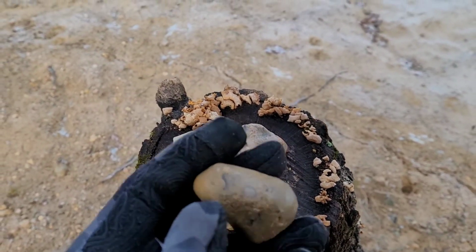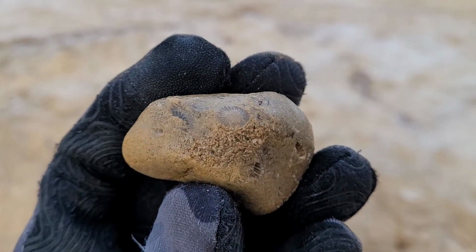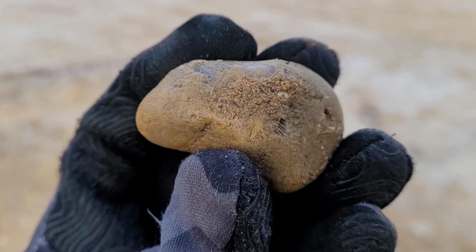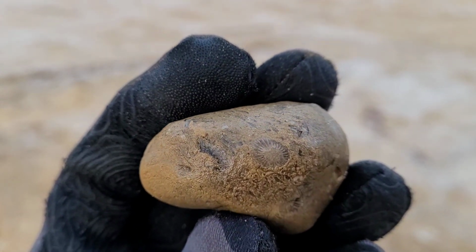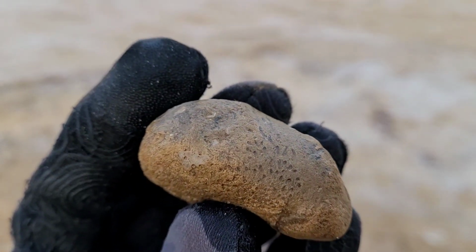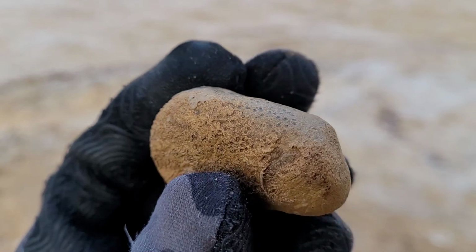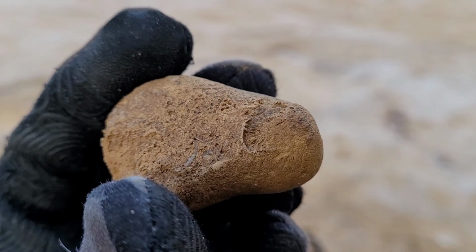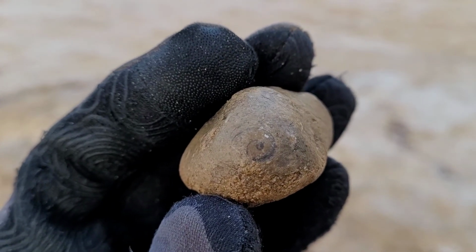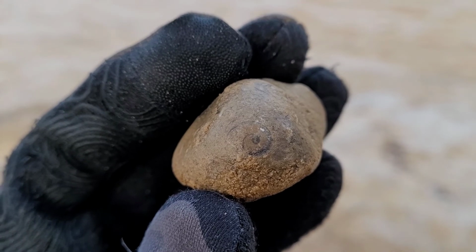And last but definitely not least here, a death plate chip. But it's got a bunch of horn coral there, also some syringopora. And also a gastropod at the end. How cool is that?